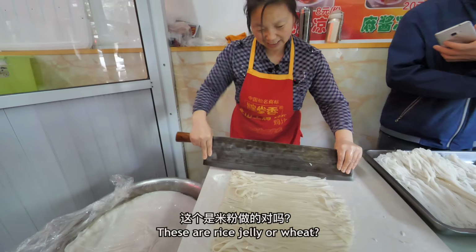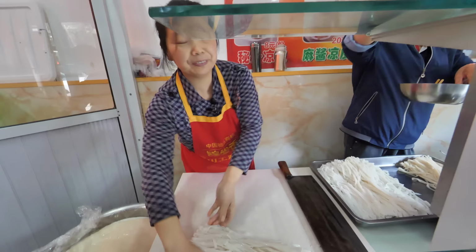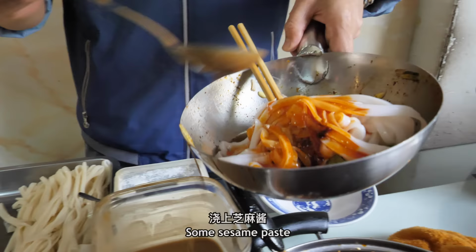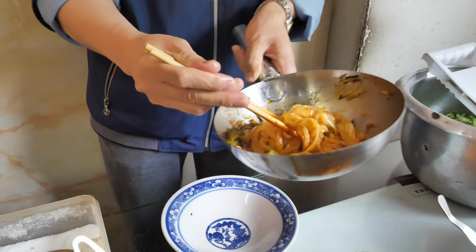Da mi. So it's rice jelly noodles with a special vinegar, sesame and chili sauce. So there's a bit of chili oil, sesame oil, vinegar, and then sesame paste. Oh, this is gonna be the ultimate breakfast. And there's also broccoli and cucumber. Oh, that is pure beauty. Look at this perfect breakfast.